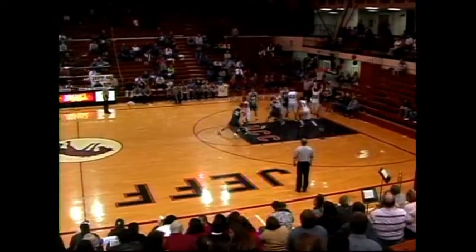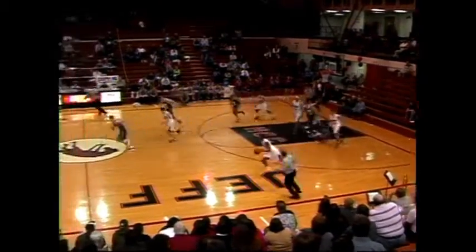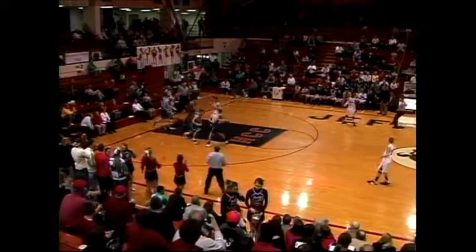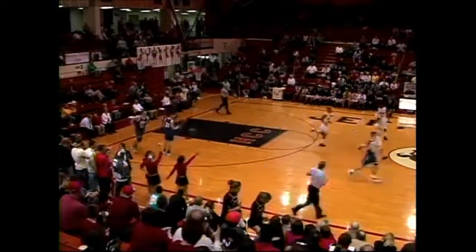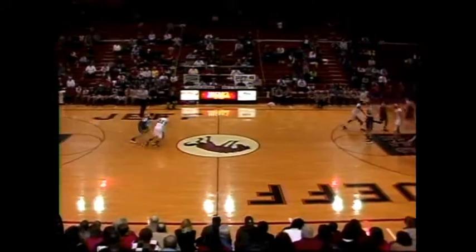The Broncos trying to apply pressure defensively. Inbounds pass from Dather is going to be intercepted by Jesse Berry. Berry the other way. Berry made a great move to get by his defender and scores. So athletic as he drives to the lane. You know, he's got that explosive acceleration, and he's able to just float in the air as he puts the ball in the basket. 5 for Berry, 36-28 Royals.